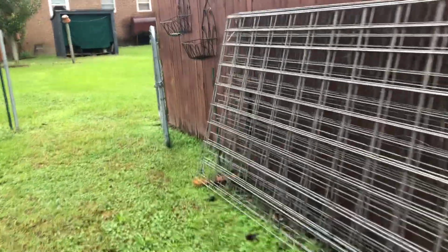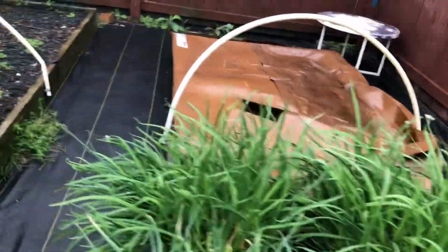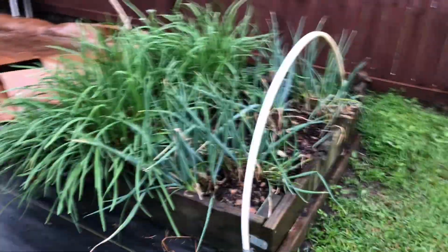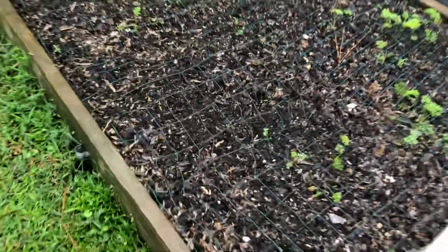And back here is the garlic and the other carrots. The rabbits do love the carrot tops, and I kind of got cardboard over it because the garlic's planted, but I'm trying to keep the cat out, and I haven't got something up to make that happen. That's why that wire's on top of these carrots. And they have, oh, I see some babies coming up.